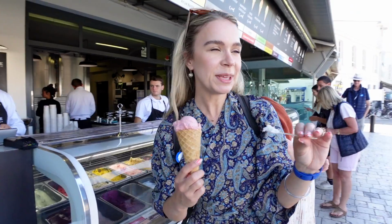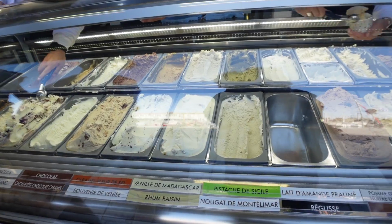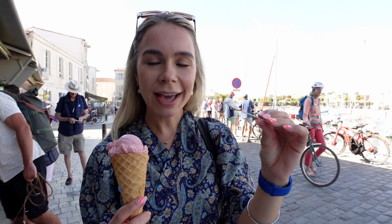Right, so we are here at the harbour and we are at La Martinière, and it's a huge massive ice cream shop and they have oyster flavoured ice cream. This is not for me, but I'm going to try this now. Some of our group said they didn't like it at all. I've never had it before, so let me try it.